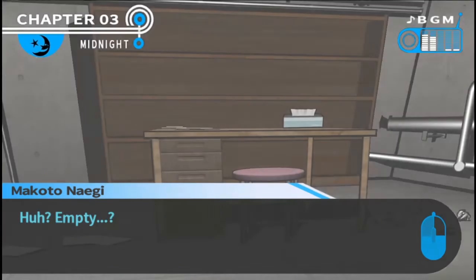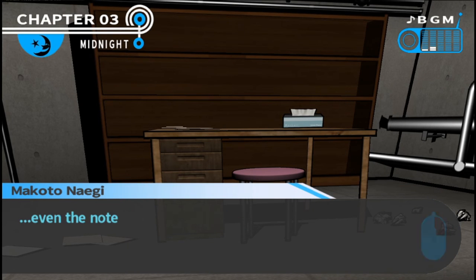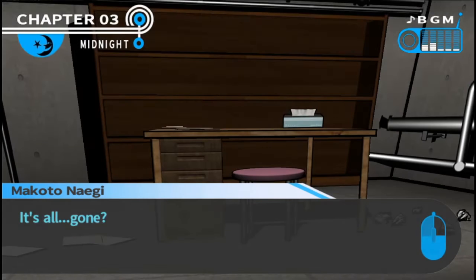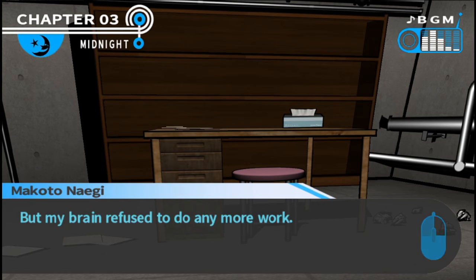An empty bookshelf. Huh? Empty? Gone. It's all gone. Yearbooks, the student registry. Even a note that had fallen on the floor. What were you saying? I was saying, or even maybe the 16th student. Oh! It's all gone? What does this mean? But my brain refused to do any more work.